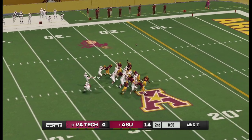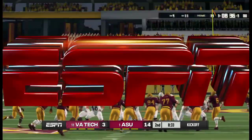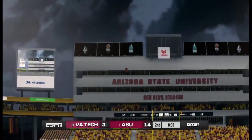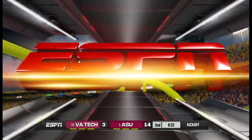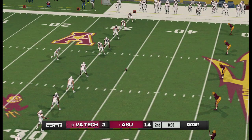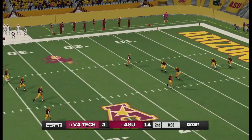They're going to try a 42-yard field goal. It's up and it's good. And Virginia Tech is on the board. How are you feeling? On my knees. Got a game brewing here if they can stop ASU again on offense.